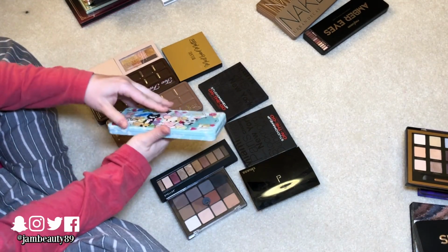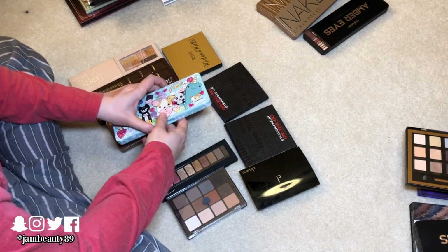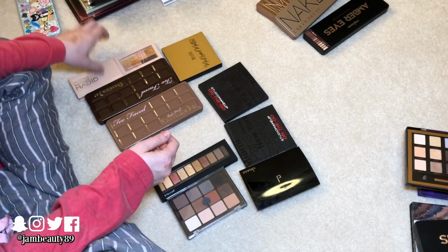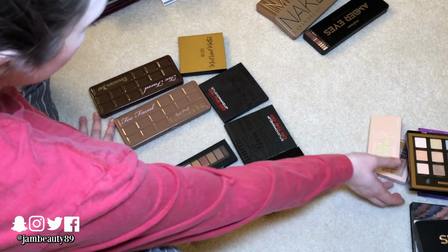The Clover Palette I have actually quite liked. I really like a couple of these shades, but again, this is a palette that I'm not using a ton of, so I could see myself, I want to use it some more, but I could see myself perhaps one day getting rid of this. These Gigi Hadid ones, they're all right. I'm just going to pass on. I never reach for them now that I've reviewed them, so pass.